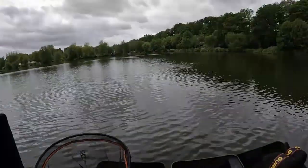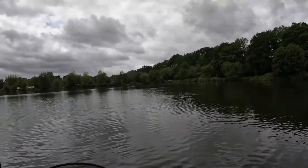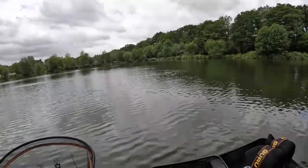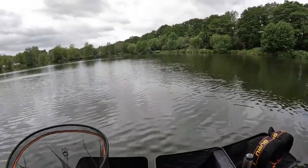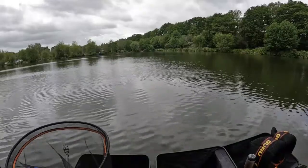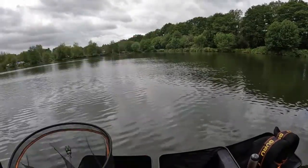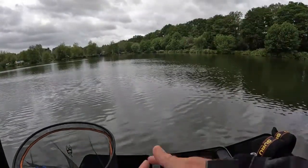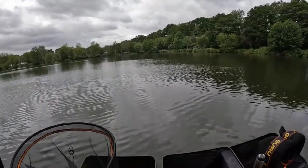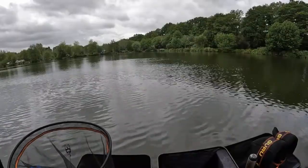Right, here we are. Welcome to the FishOMania Qualifier, Gold Valley Lakes on the 28th of May. Looking forward to this today. I've drawn peg 124 on Syndicate Lake. I wanted to draw this side of Syndicate Lake, but not in the corners, or road bank of Middle Lake or canal bank of Gold. So I've drawn one of the areas that I wanted.